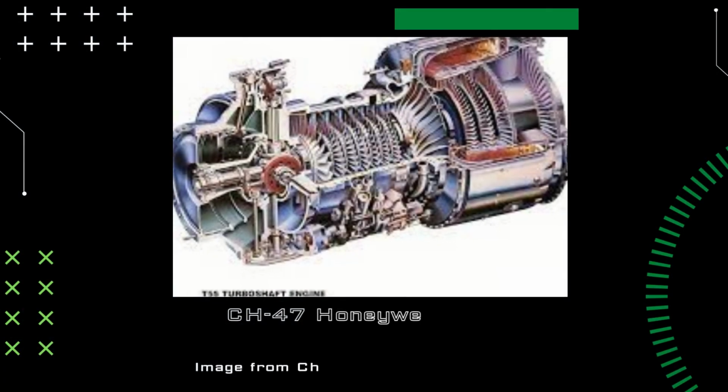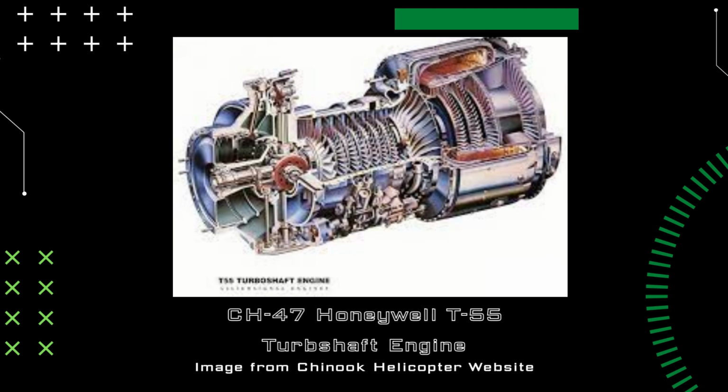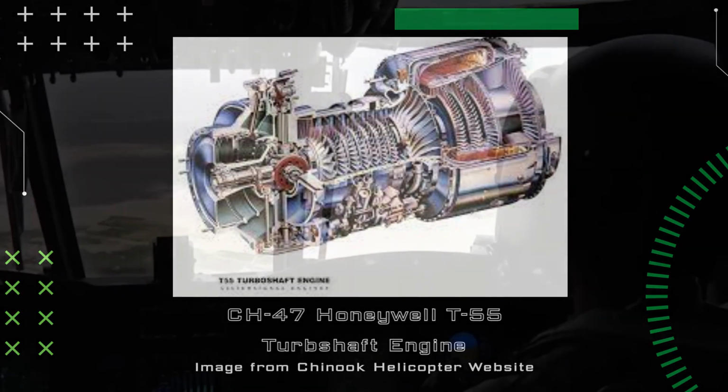Powering the Chinook are two Honeywell T55 turboshaft engines, which drive the helicopter's two rotors. The engines are capable of producing a combined output of over 4,000 shaft horsepower, allowing the Chinook to carry heavy loads and perform a wide variety of missions, including troop transport, medical evacuation, and heavy lift operations.